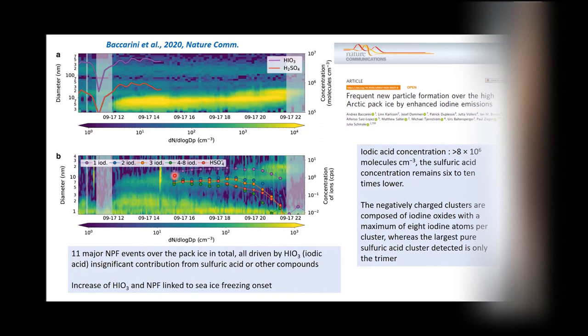And they also tried to find out through chemical mass spectrometers how many molecules were involved in this new particle formation. And the yellow band is actually the particle size distribution, and it can be seen from the diameter on the left-hand axis. And it clearly shows that when the concentration of iodine starts to rise, particles start to form. And the paper links that increase of iodic acid and the formation of these particles to sea ice freezing. But still the mechanism is unclear: when the sea ice freezes, is there some disturbance in the temperature of the water or the microbiological diversity which releases this iodic acid into the atmosphere, which initiates new particle formation? But we still don't know.